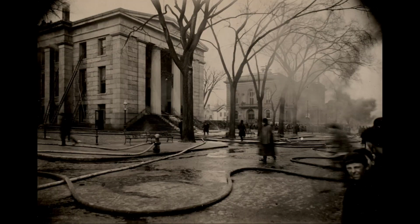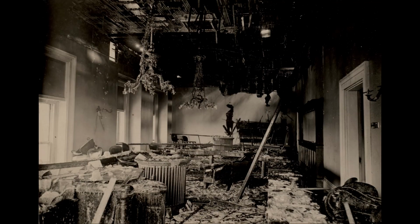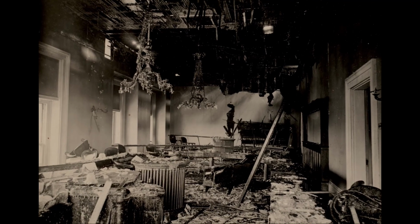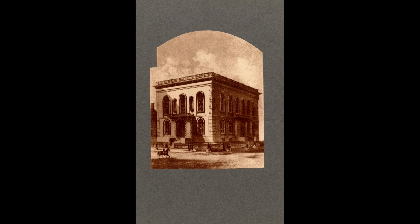And in 1906, there was a bad fire in the city hall. It destroyed a lot of the interior, and a lot of records were lost. At that time, the city decided to rebuild this building as the library rather than the city hall. And the library, which was right across the street, I'll talk about that after this, would be converted, actually completely rebuilt, as a new city hall.